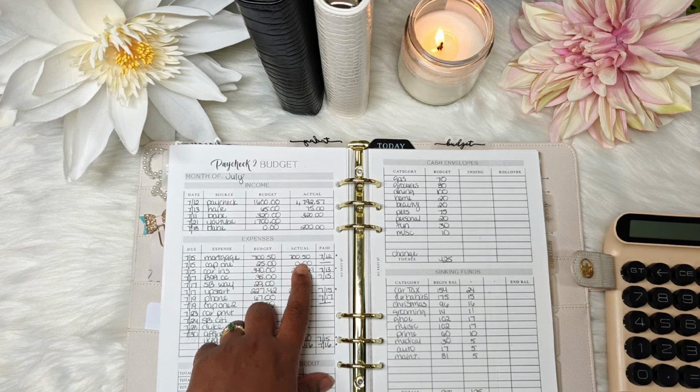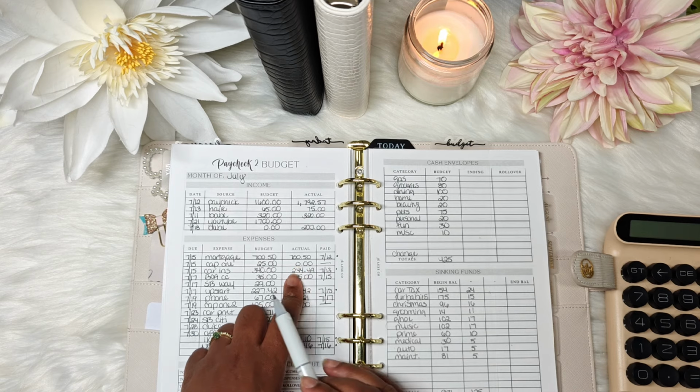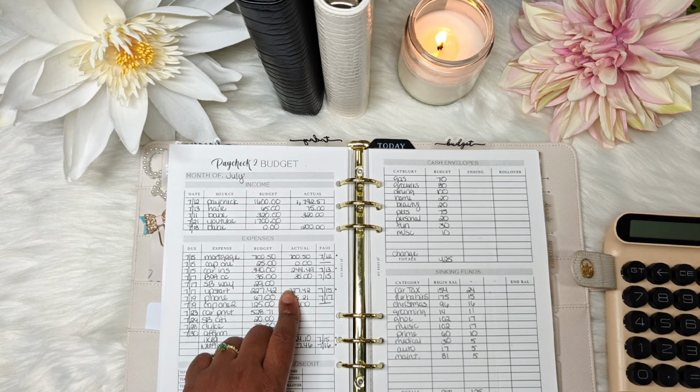So I did not have to make my minimum payment of $25, which I thought about still taking and paying towards Citi, but I'm just going to hold off and see how everything pans out. I'm going to try and knock out my snowball in the order it's supposed to be paid off. So we'll see how that goes at the end of the pay period.